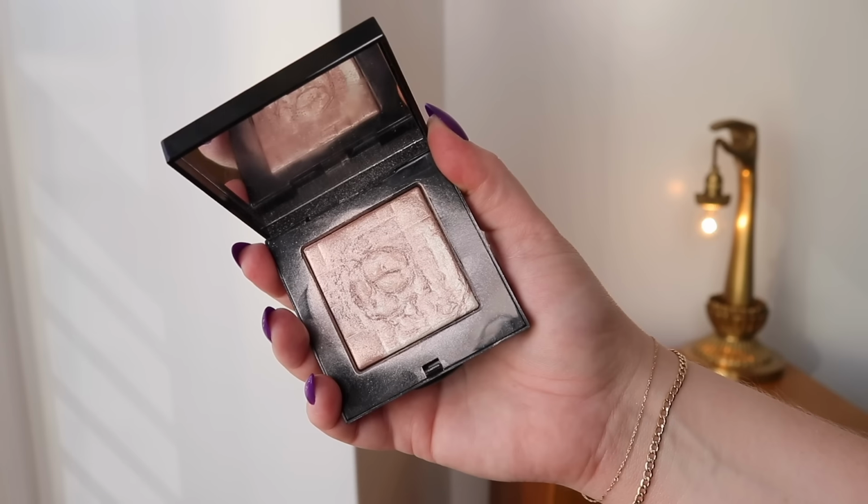It's just a nice highlighter if you want to add a little bit of glow, a little bit of light, without adding sparkle and frost. If you are looking for something a little bit frostier, a little bit more sparkly, a tried and true for me has been this Bobbi Brown Pink Glow.